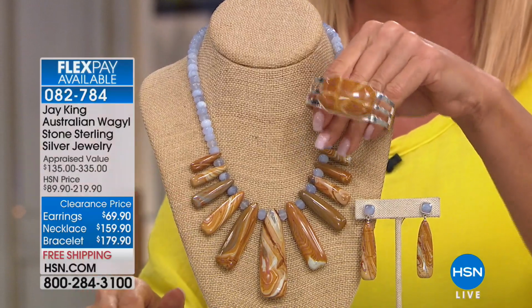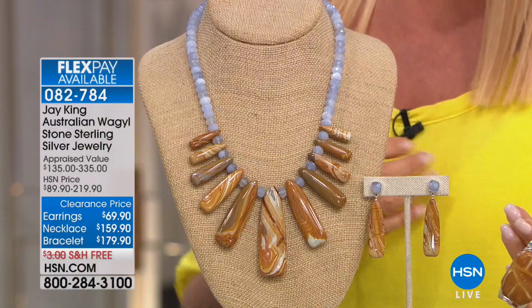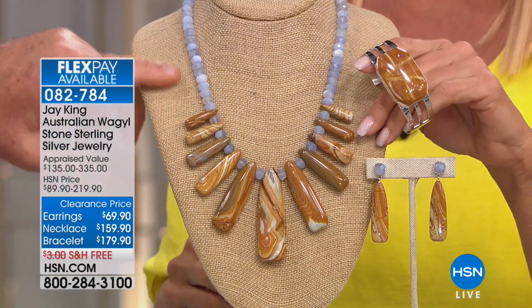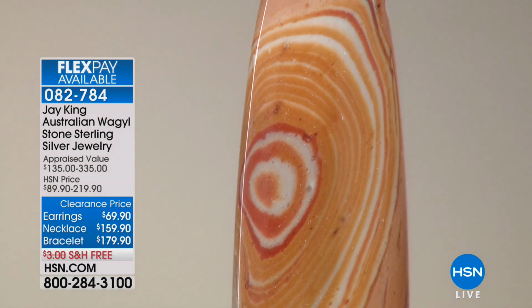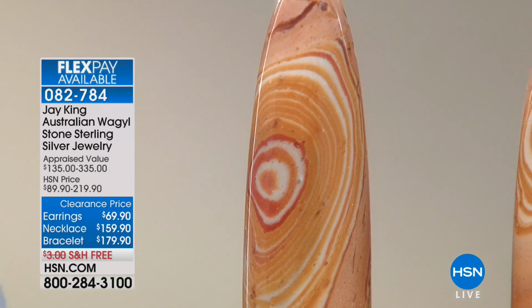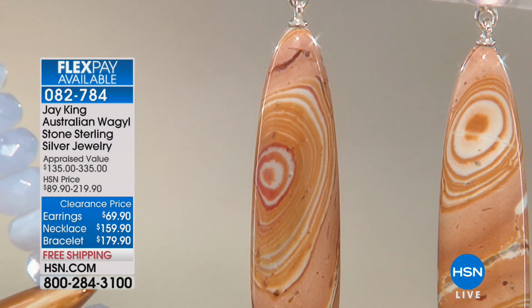And then check out this bold, beautiful cuff, and we have the matching earrings. It's sort of like a paddle design in a way. It's a paddle design. This is woggle, and this is actually Malawi. Blue lace. Blue agate. Well, they think anything blue is blue lace, but this is actually Malawi blue agate.